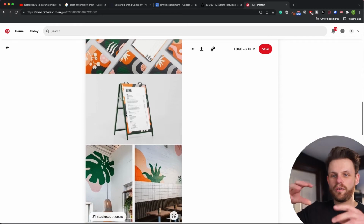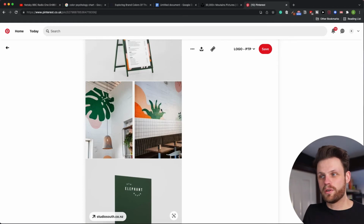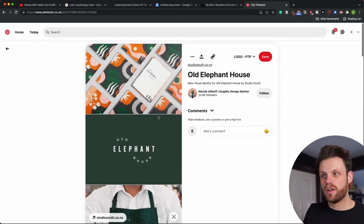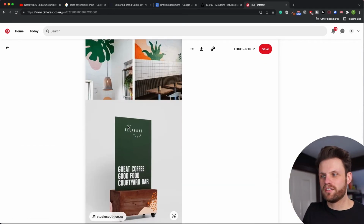They know the right split of the different colours within the brand. So I wouldn't even say it's primarily orange or primarily green. I'd say it's a mixture of both. Green is probably the primary colour, to be honest.